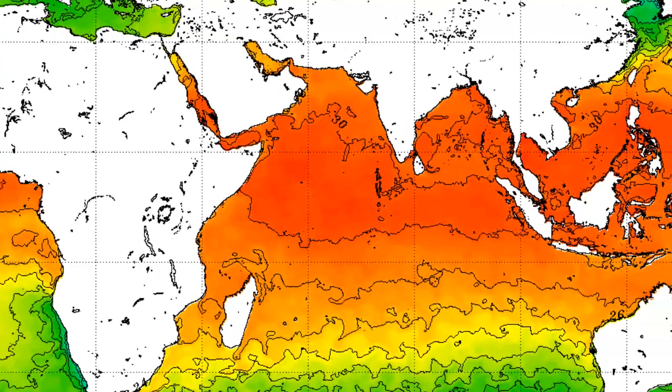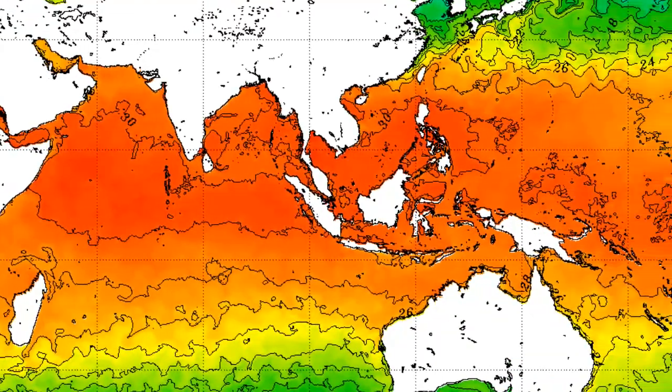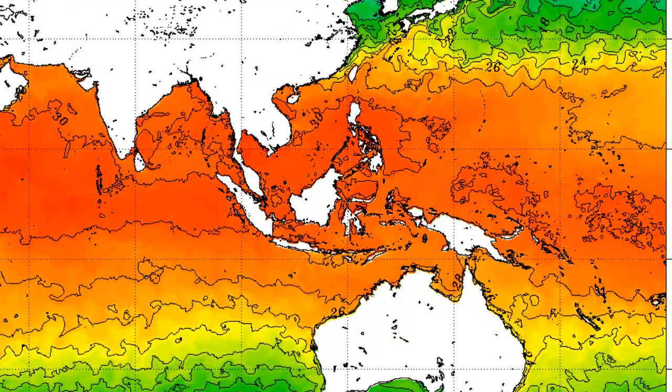The Indian Ocean, very warm there across the board. The Western Pacific, temperatures around 29 or 30 in the Philippine Sea. In the South Pacific, where 95P is dead, it's around 28 or 29 degrees Celsius there.